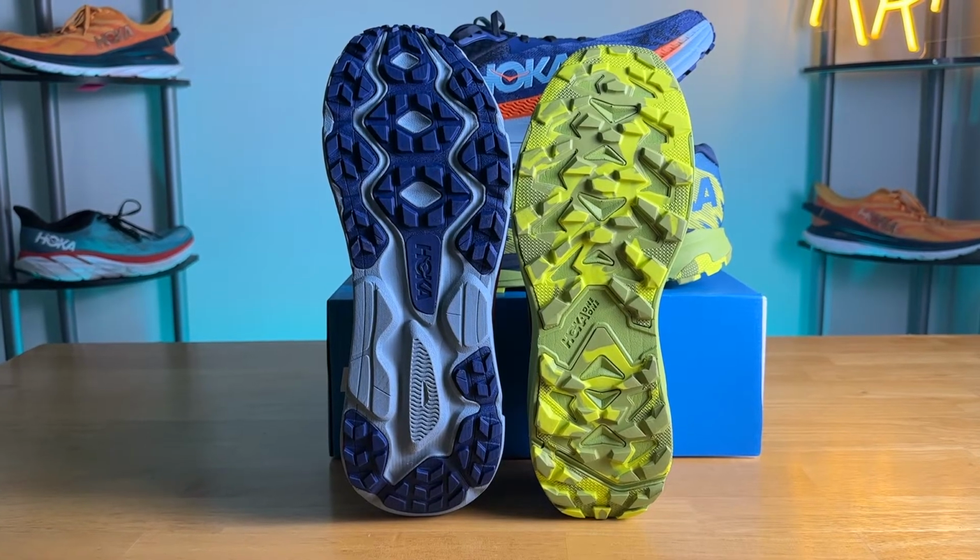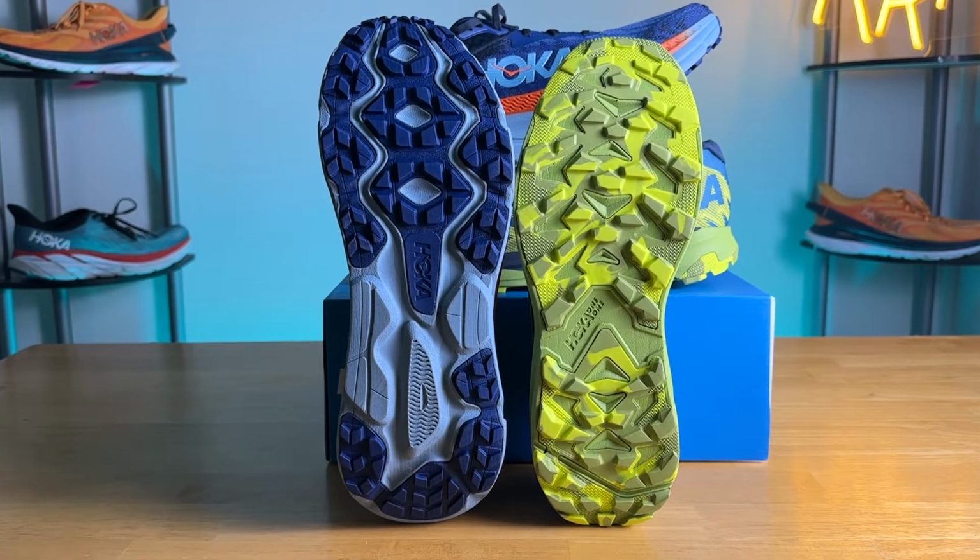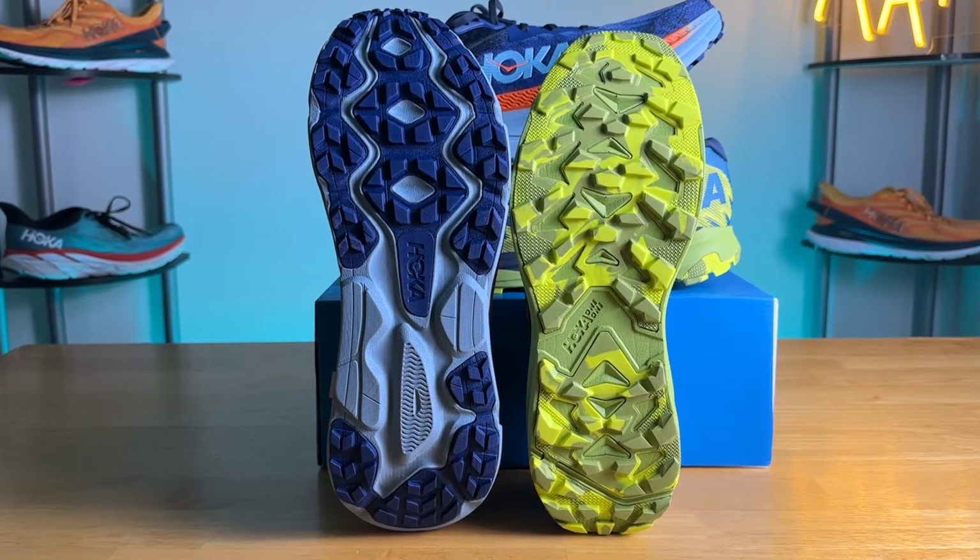Now, in my experience, yes, these aren't the most technical trail running shoes. I think they hit the mark of what they're supposed to do. A mixed-use trail shoe. Yes, you can use it on the road. Yes, you can use it on the dirt path. Yes, you can use it for some minor rock scrambling or gravel. I think these hit the mark.